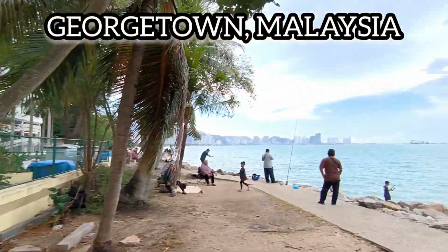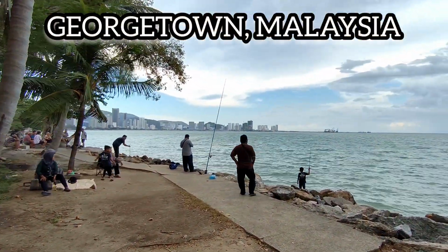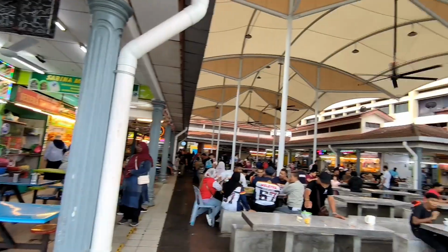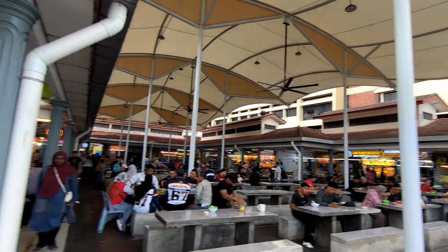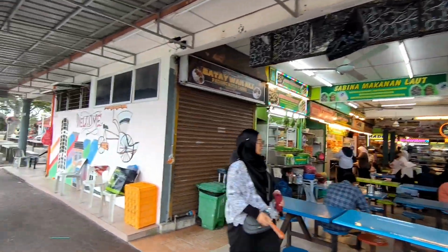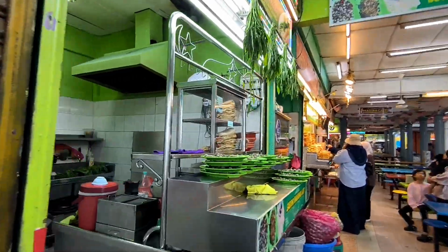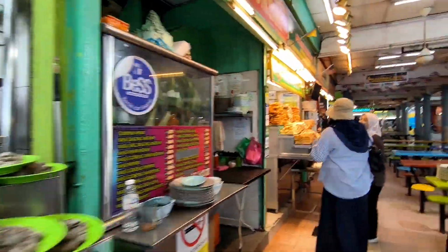Look at this. This is a little beach here right in the city center of Georgetown, and look at this view. Look at this, guys. There's a bit of a hawker center or food court, whatever you want to call it. Let's check out what they have to offer, shall we? I want to make a food video in Penang, but this isn't it. So I'm just going to quickly go through here.